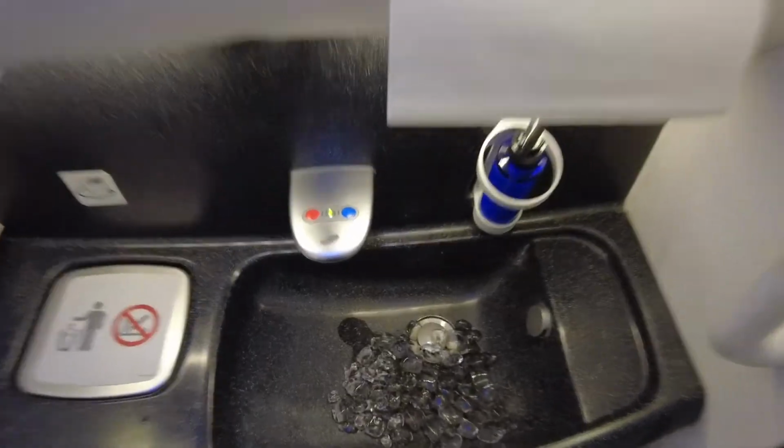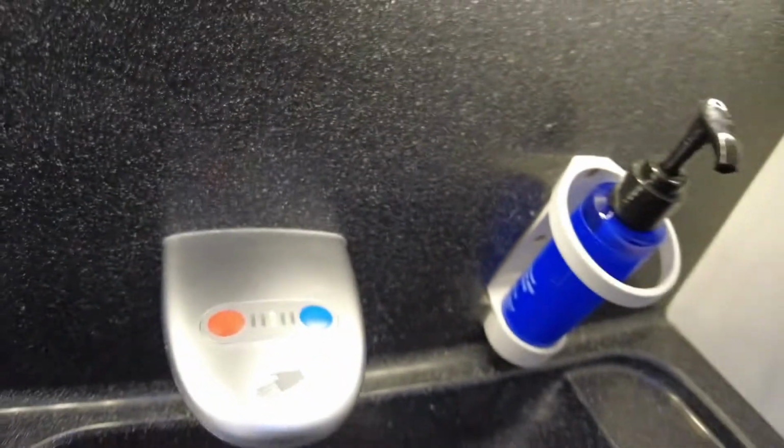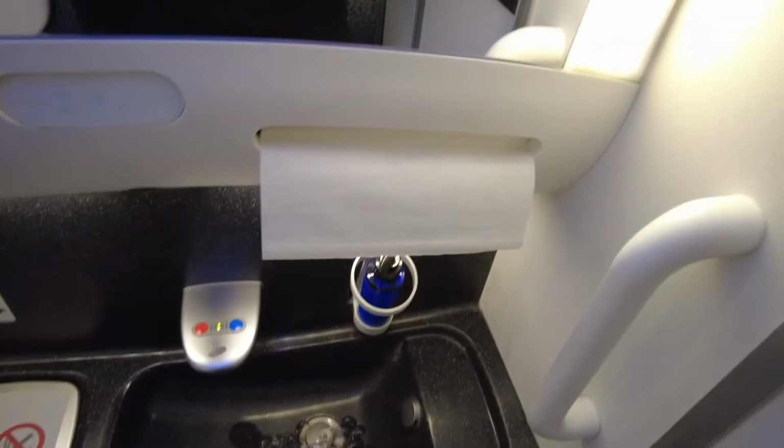Shortly after takeoff, I had no choice but to get up and use the bathroom, and funny enough, I noticed some ice in the sink. I'd never seen that before on an airplane. Actually, not that much ice. I've seen a little bit of ice, but unusual to me as well.